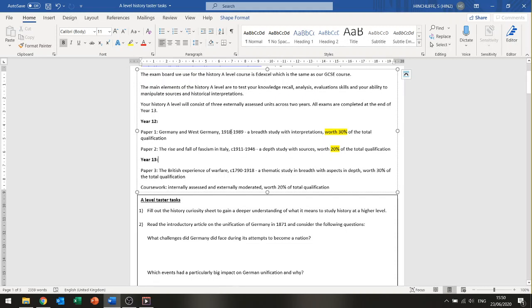Germany starts in 1918 with the end of the First World War. It goes through the Weimar Republic years of the 1920s. It looks at the Nazi dictatorship, but then it goes beyond that, and it looks at the formation of the Federal Republic of Germany, which is often known as West Germany as well. So it's the story of democracy and dictatorship within Germany. That paper is 2 hours 15, and it does have interpretations as well on Hitler's foreign policy in the 1930s.